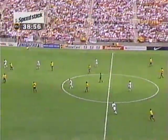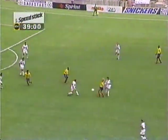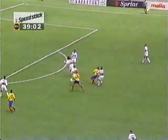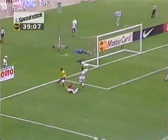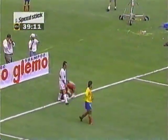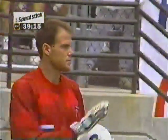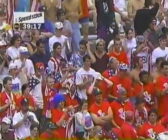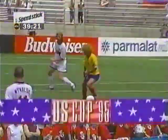Powerful leg. Sends that ball about 65, 70 yards downfield. Now Valderrama dangerous. Arboleda off the back of Balboa. Now Friedel coming out, dangerous situation. Friedel jumps on the line and gathers it in. You see him holding the ball on the line. It does very well there because the entire ball, as you know, has to be over the entire line before it's out of play. So Friedel did very well to get over there.